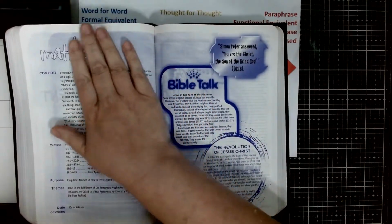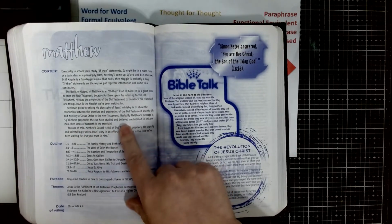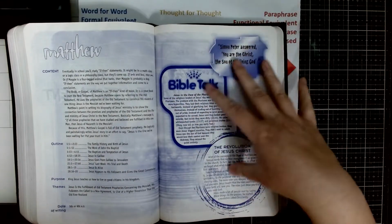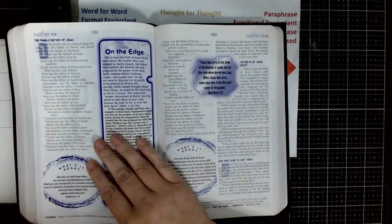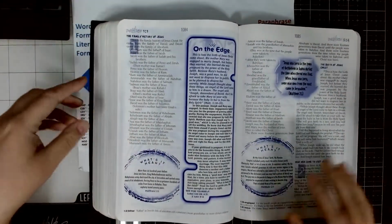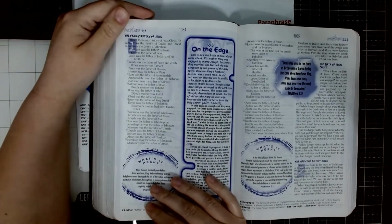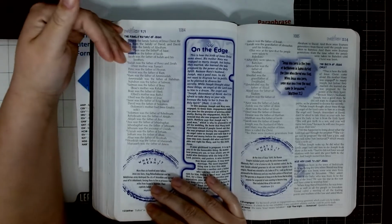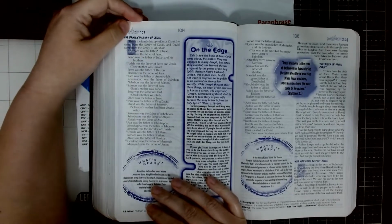The New Testament begins the same way. It begins with the book of Matthew, and it tells you the contents, outline, purpose, and themes, and a discussion over a verse. And I'm going to read quickly to you from chapter 1 in Matthew. That seems to be a chapter we're all pretty familiar with, so I wanted you to understand what the translation sounds like or reads like.